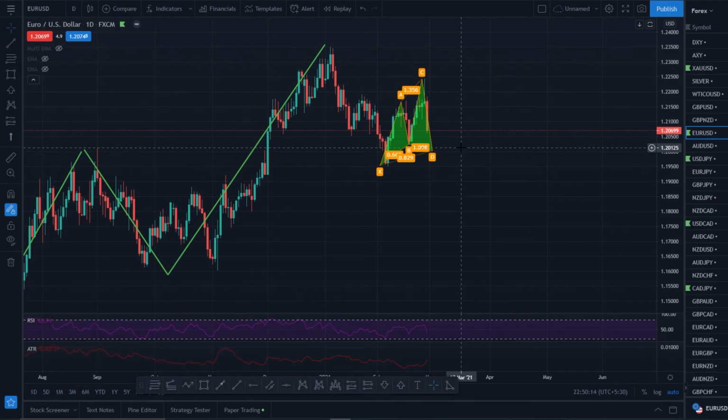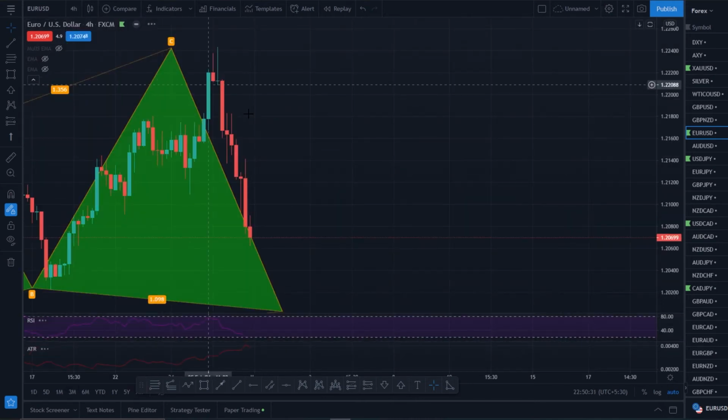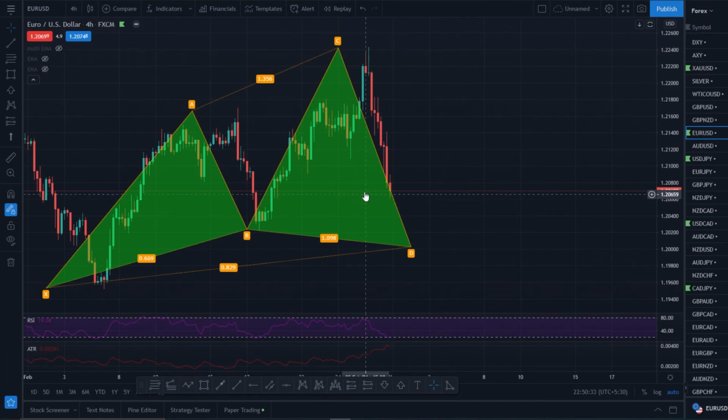for a long opportunity. Yes, in order for the market to reach till here, we need to have a break and close below this structure as well. So until then, you are good to go for a short. Now shorting, again, you can go to the lower time frame, wait for the market to do a pullback and then look for a shorting opportunity.